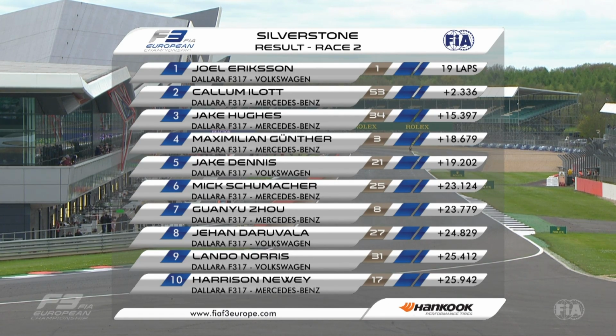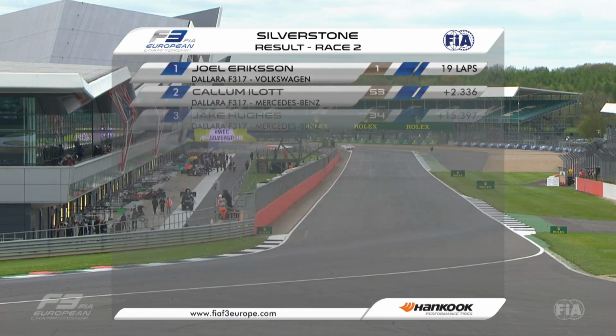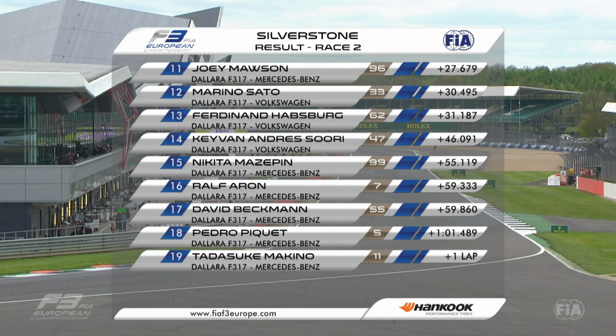And he's going to be right up there on the points, as I say, with the 12 from yesterday from his 4th place and 25 to give him 37 points. Callum Ilott gets himself off the mark with some points as well. Jake Hughes with his not his maiden podium, his first podium of the year. As I say, got the podium at Hockenheim last year. Tomorrow's race is going to be early.